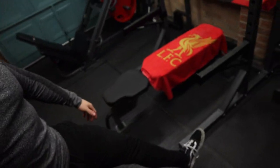Okay, so a couple new things we are trying for: low weight, high reps. Seeing how we go with that today. We are also training in Vans for the first time. Training legs in Vans for the first time. Feels weird.